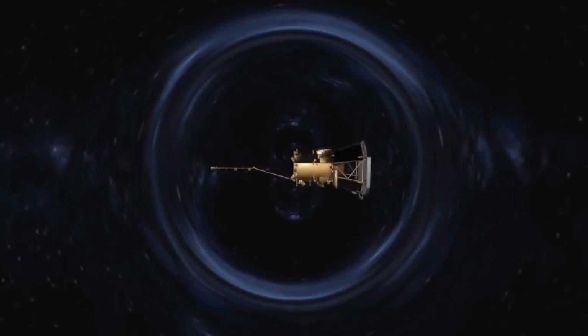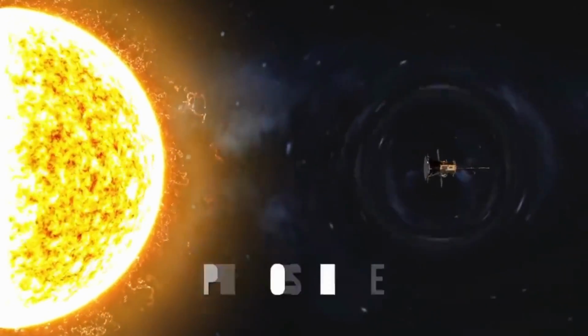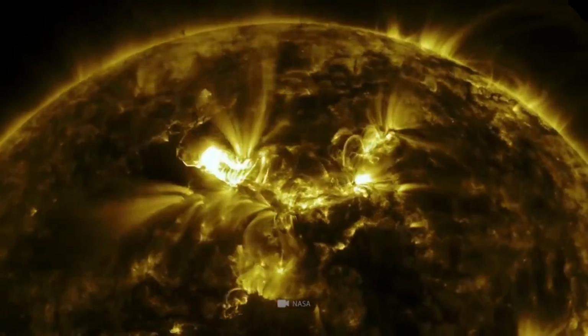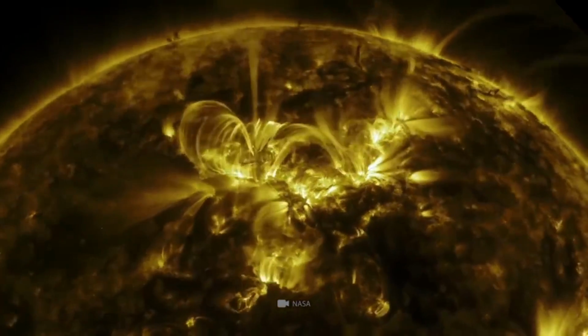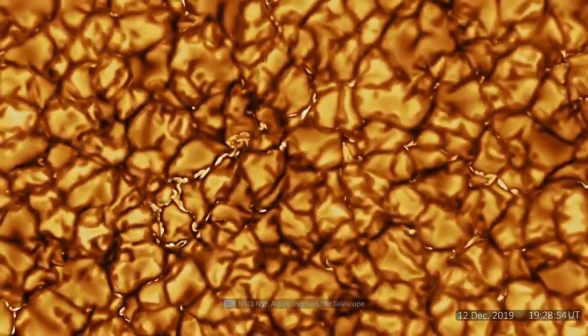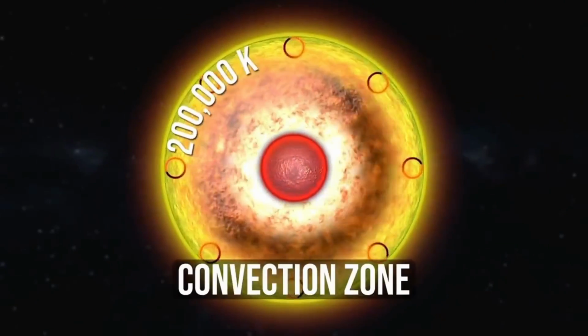Fast forward to 2018, and after a major overhaul, the Parker Solar Probe was finally launched and made history on October 29, 2018, when it achieved the closest approach ever made by an artificial object to the Sun. That's right, the Parker Solar Probe broke the previous record of 42.73 million kilometers set by the Helios 2 spacecraft, way back in April of 1976.